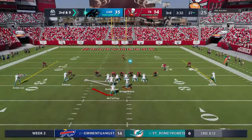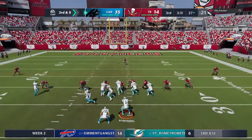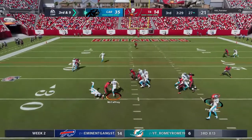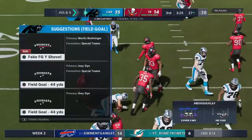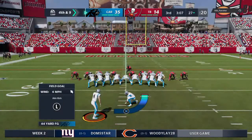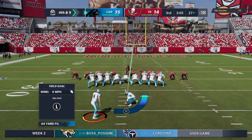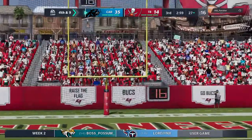So they've been unable to capitalize on the great field position as of yet. Here's 3rd and 9. Trying to get to the outside. This is McCaffrey. And he won't be close to a first down as he runs into a wall right around the line of scrimmage. No gain on the play there, and it'll bring up 4th down. Joey Slye for the Panther field goal. A 44-yard attempt. And his kick here is good.